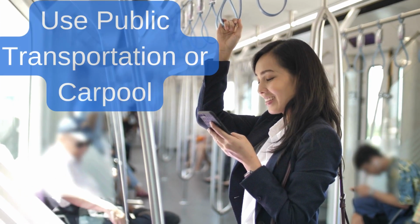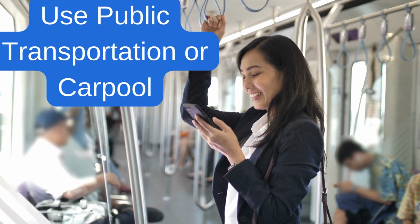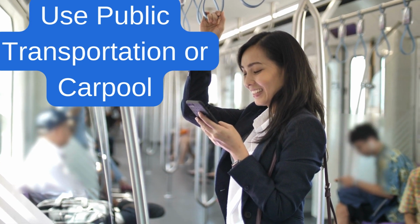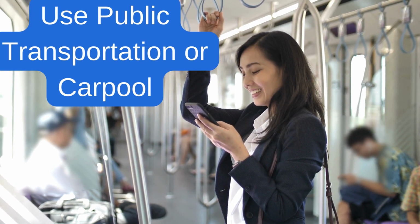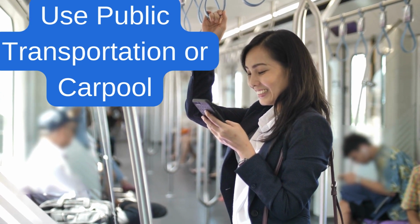10. Use public transportation or carpool. Save money on transportation costs by using public transportation, carpooling with coworkers, or biking or walking whenever possible. This can reduce fuel expenses, parking fees, and vehicle maintenance costs.